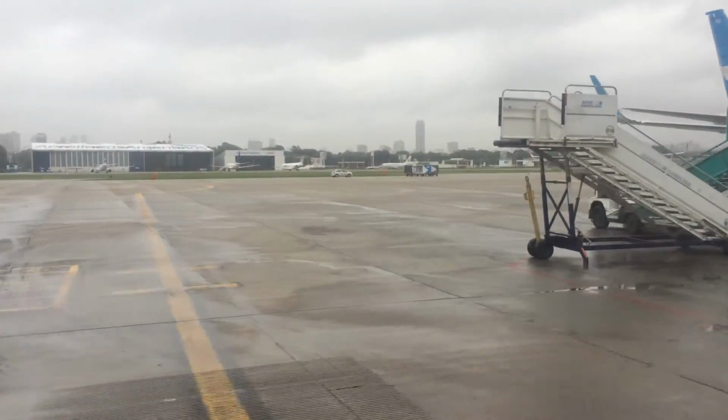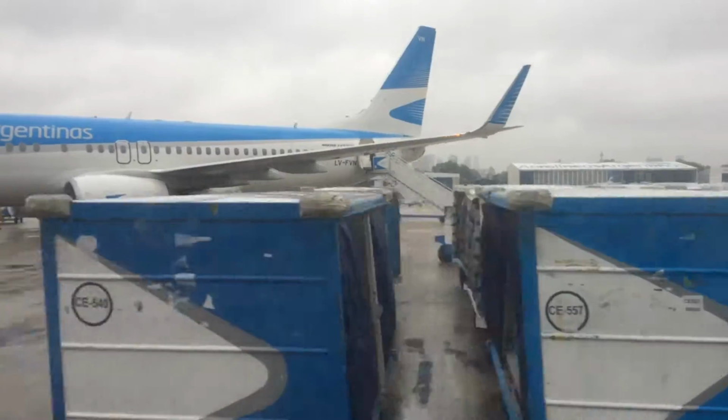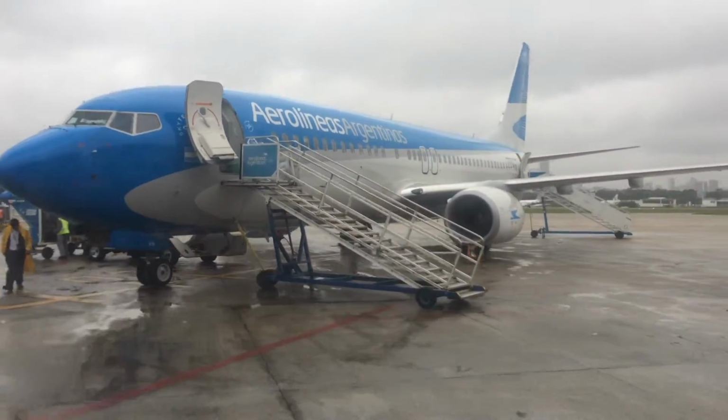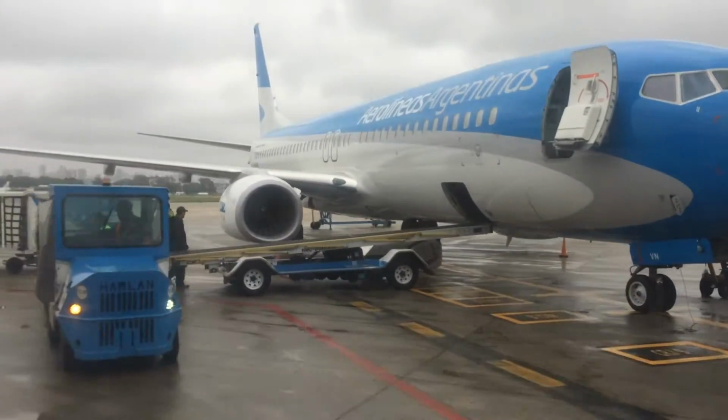Sorry about that. We caught a bus out to our plane, which means we drove past heaps and heaps of planes, which for me is just so exciting. Look at them all. So many of them are blue. That's a cool colour for planes.